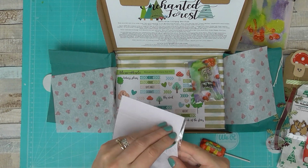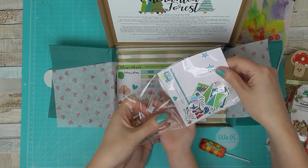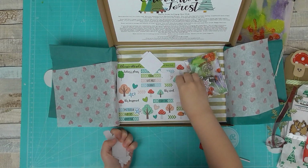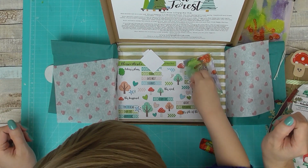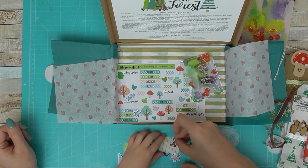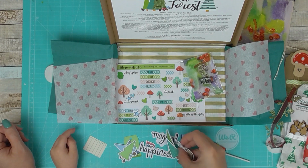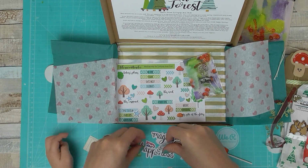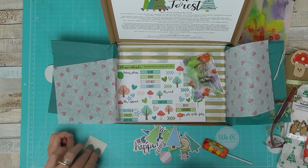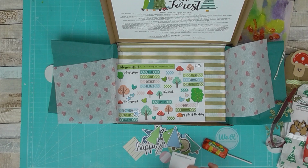Where's the opener? What have you got there? Some sticking things. Some ephemera. We need these to stick them on. Yeah, you'd need glue to stick those ones on. And they're all pretty trees and mushrooms, aren't they? And what's this? Let's have a look inside.